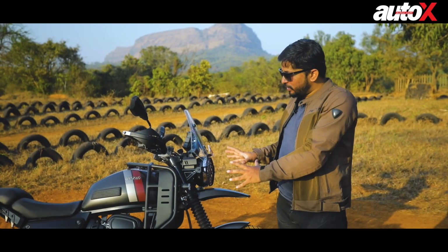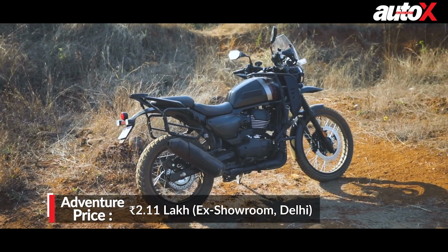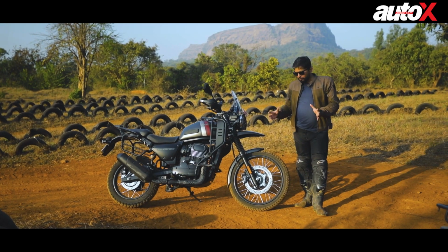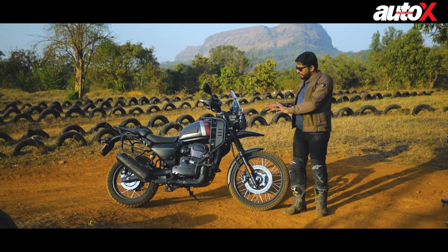It is quite good in terms of the aesthetics. I quite like it. Actually, it is a very decent motorcycle. You can say that it looks a lot like the Himalayan, but I think it looks purposeful, and for me that formula sort of works. And then it's a Yezdi, so of course it is a different brand, and they are new to the market, so I quite like it.